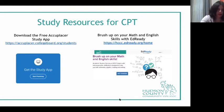Compared to the Accuplacer app, I think EdReady is more of a time commitment. It's something you probably want to spend a few hours on per week. It might take you a week or two to use EdReady in terms of the brush up part, but a great tool, and it's free.